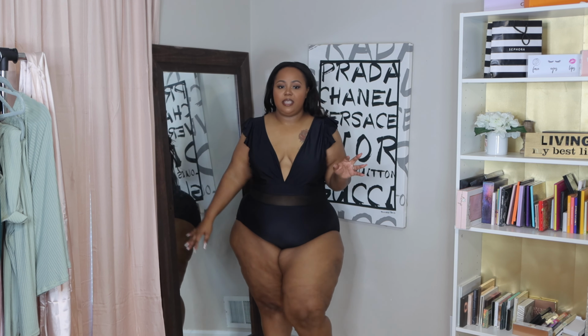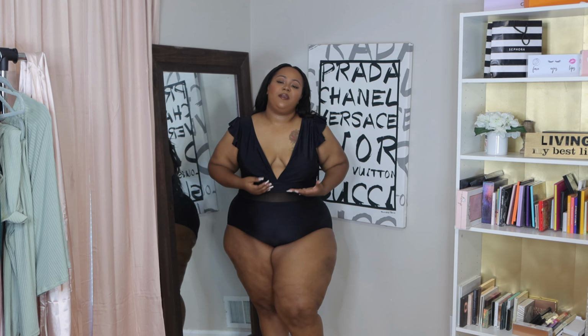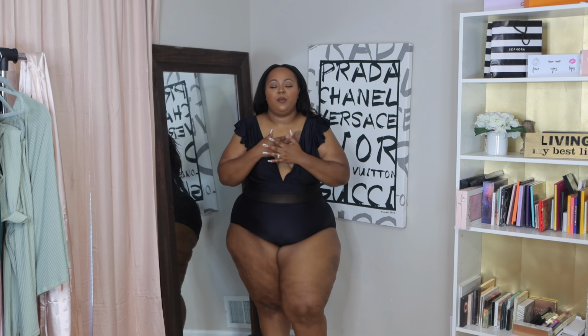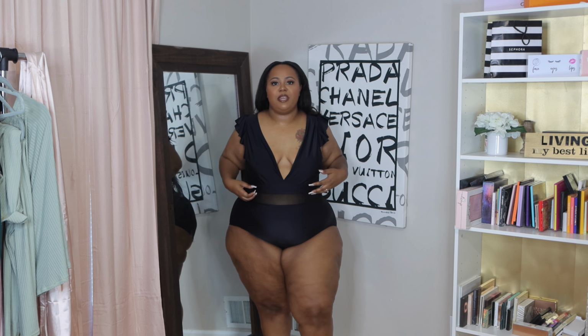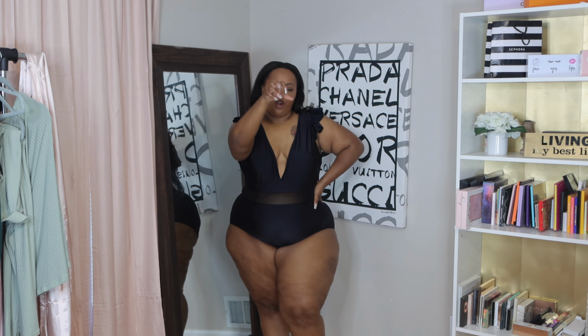Okay, last but not least, we have this black one piece with the mesh detailing, which y'all, I love this. I typically like to wear a high-waisted bottom with a cute bikini top, but the fact that this has this mesh right here and it cuts me exactly where it needs to, I feel like it gives it that extra. But let's pause the thumbnail.